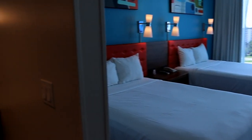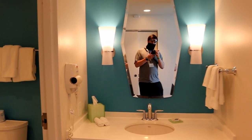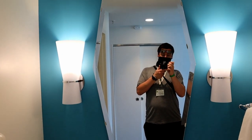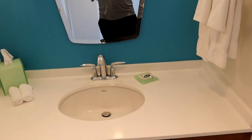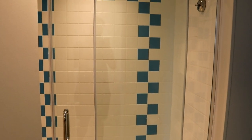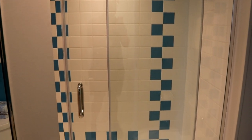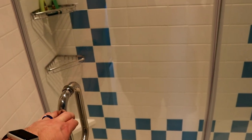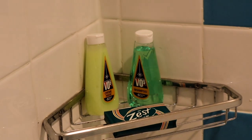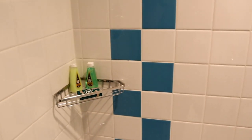This room featured two queen beds, as well as a bathroom with one sink and a walk-in shower. I like the fact that even the shampoo, conditioner, and bar soap were retro themed. There was also a closet in this room which featured an iron and a full-size ironing board, as well as a luggage rack.